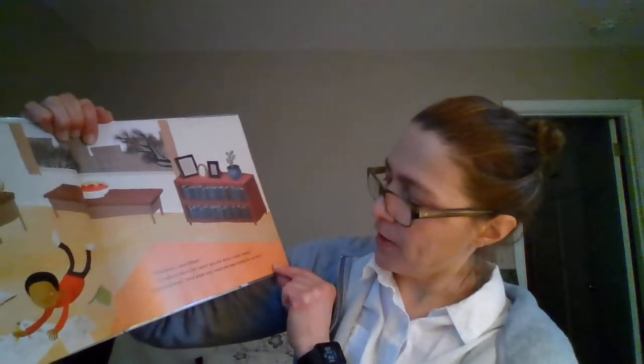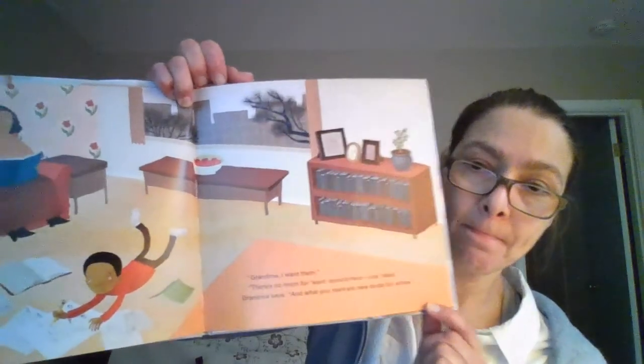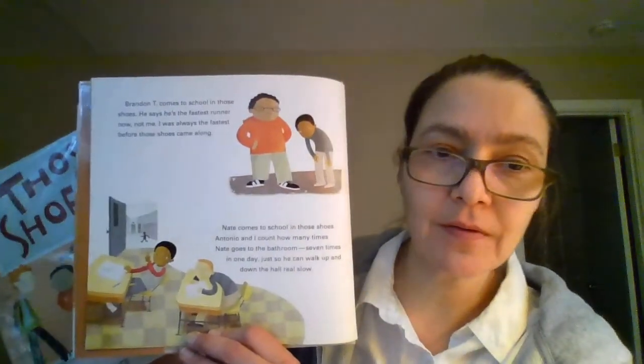Grandma says, and what you need are new boots for winter. Brandon T comes to school in those shoes. He says he's the fastest runner. No, he's the fastest runner now, not me. I was always the fastest before those shoes came along.